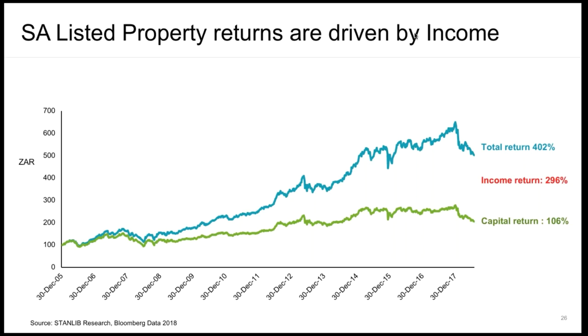That means, as I said earlier, that's the power of compounding. You get that income, you reinvest it, continue reinvesting. Don't touch it when you don't need it. And that gives you much higher total returns. Whereas the market tends to look at share prices. No one asks about yield. No one asks where the income is going. At Stanlib, we focus on income and then capital growth over time.